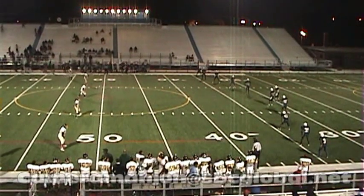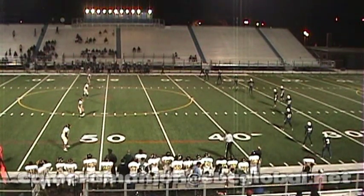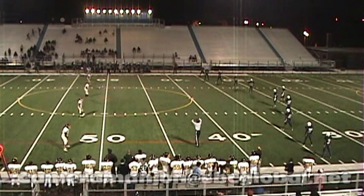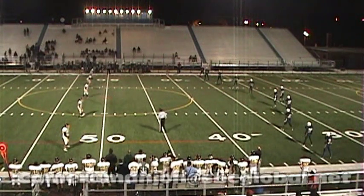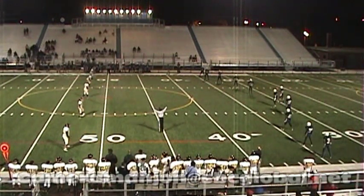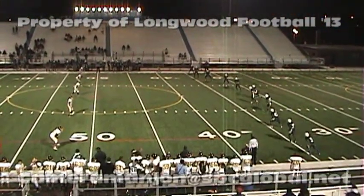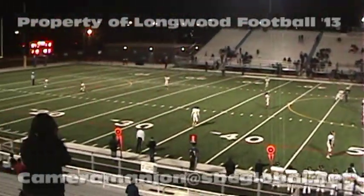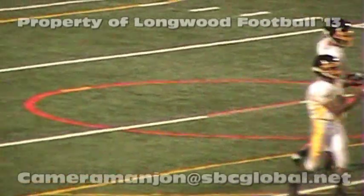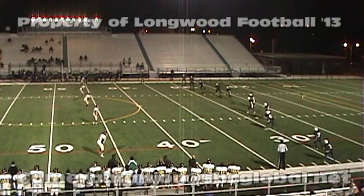And folks, it's time for the second half of IHSA varsity football here at Gately Stadium. You're watching the game between the visiting Bronzeville Eagles and the Longwood Panthers. The clock is set. We're ready to go. Appears to be an offside. There's a flag on the opening kickoff in the second half. We'll kick again.